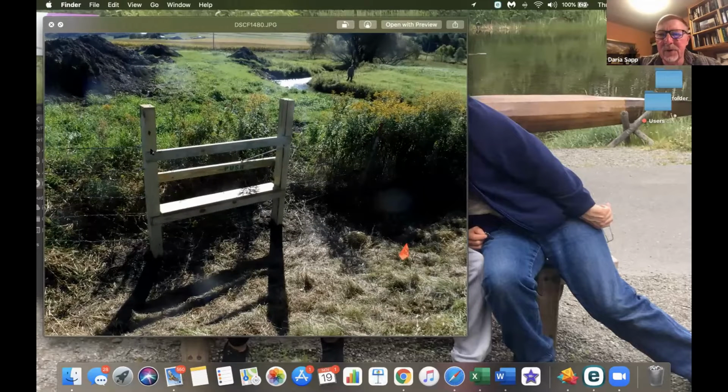All right, there's one of our styles. Oh, yeah, that's Warner Creek. And this is the one we did on Warner Creek. And I think that's the first one in May that we did over there.